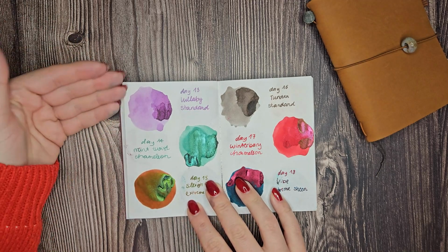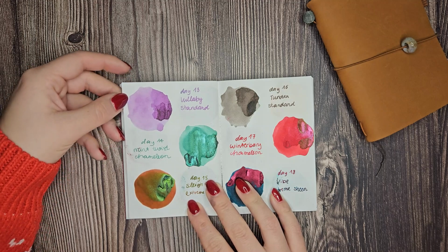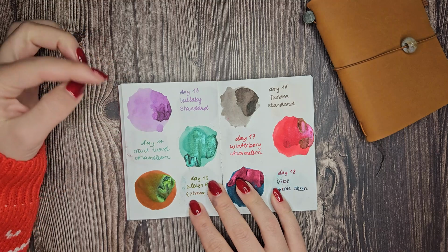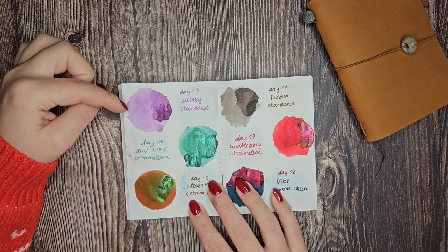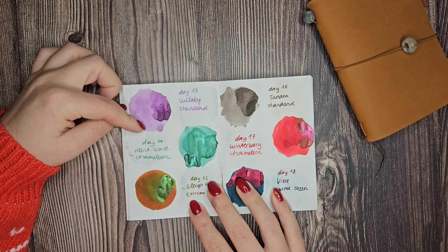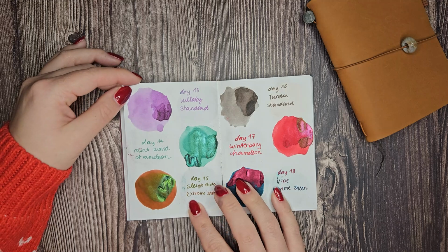Lullaby, I like. I don't usually like super bright inks all that much, but I do really like Lullaby. It's nice to have. Mint Twist I also like. I feel like especially next to Lullaby, it looks super nice. Will I be using it a lot? I'm not sure. Again, I'm not really that much of a fan of bright inks.